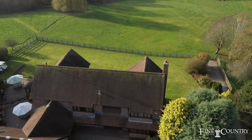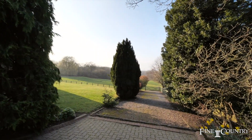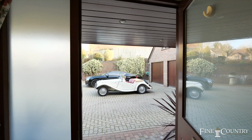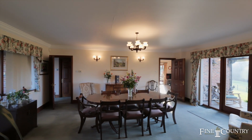This stunning home has its own private electric gated driveway with a double garage and space for up to 10 vehicles. As you enter this home, you are greeted into a large reception room with a dining room that has amazing views of the stunning grounds.